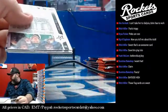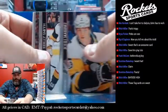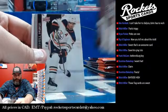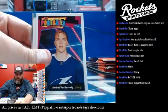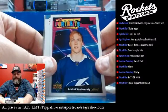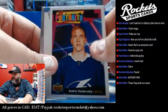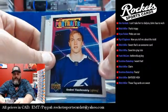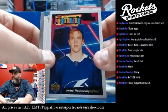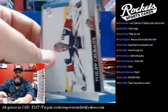Tell us what you guys think about these cards. We got another portraits coming up, it looks like. This one is Andrei Vasilevsky for the Tampa Bay Lightning. Won the Vezina. Did he win the Vezina this year? No. Or was it Hellebuck? Vasilevsky, though, last year, I believe, won the Vezina. Yeah. So UD Portraits of Vasilevsky, we'll set that aside.